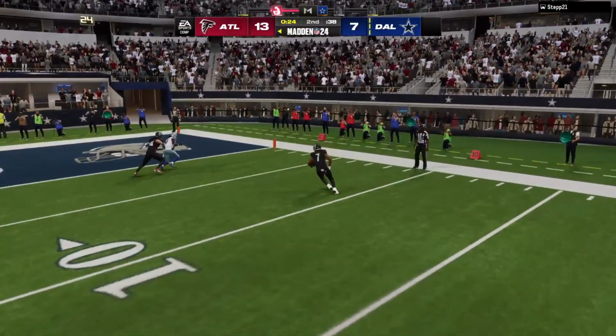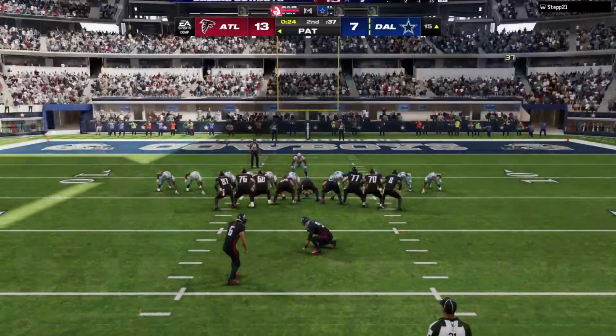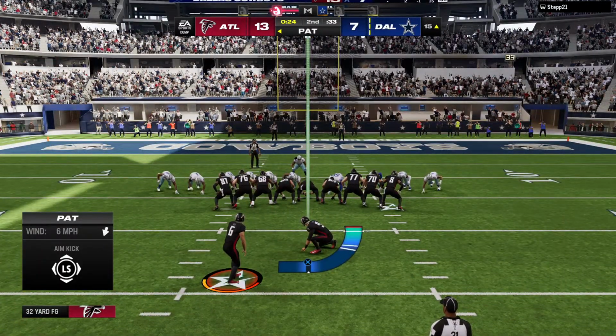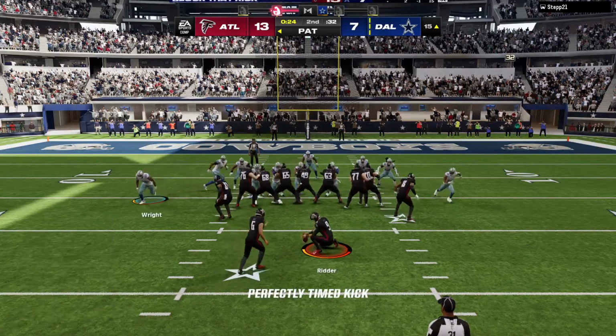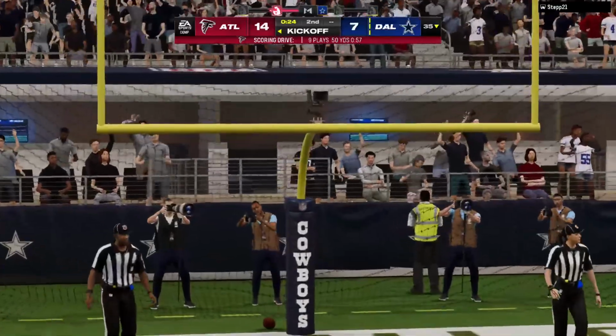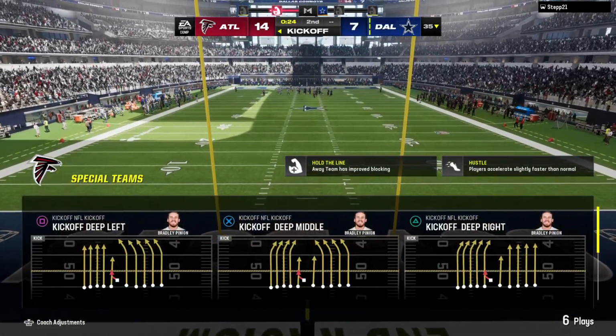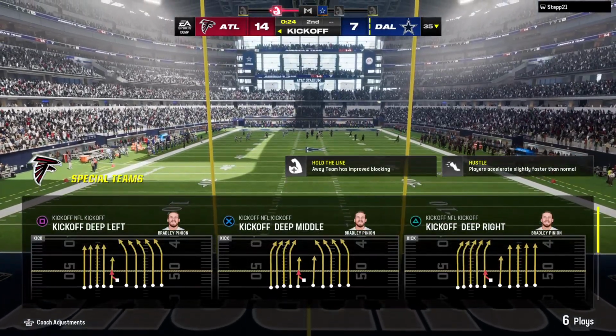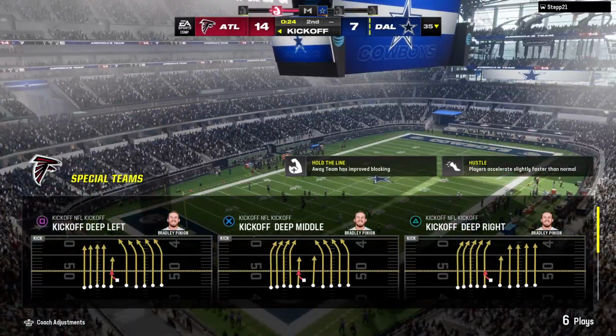So that really an almost perfect drive as they chew up some clock and wind up scoring late in this first half. And remember, they've got a chance to double dip here because they're going to get the ball first to start the 3rd quarter. So they potentially could go up 2 scores before the other guys get a chance to do anything. Extra point by Koo, up and good. And that makes the score 14-7.